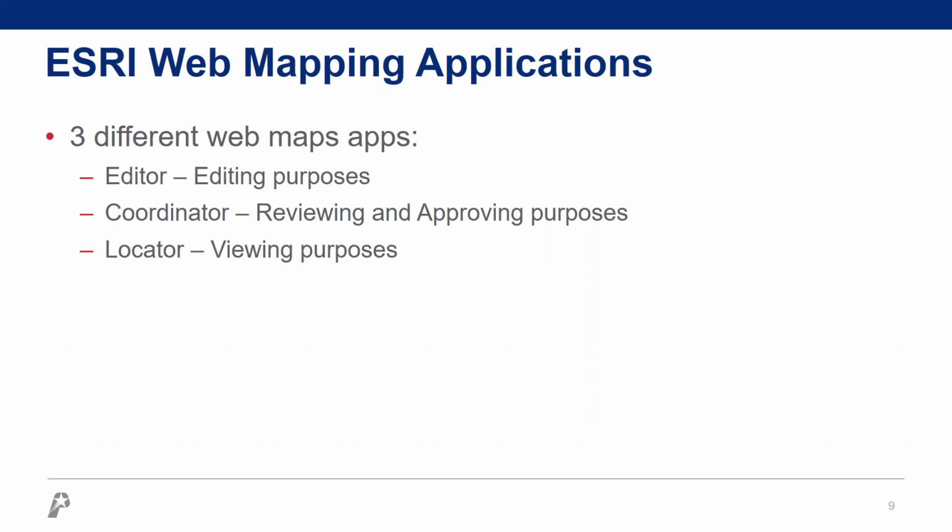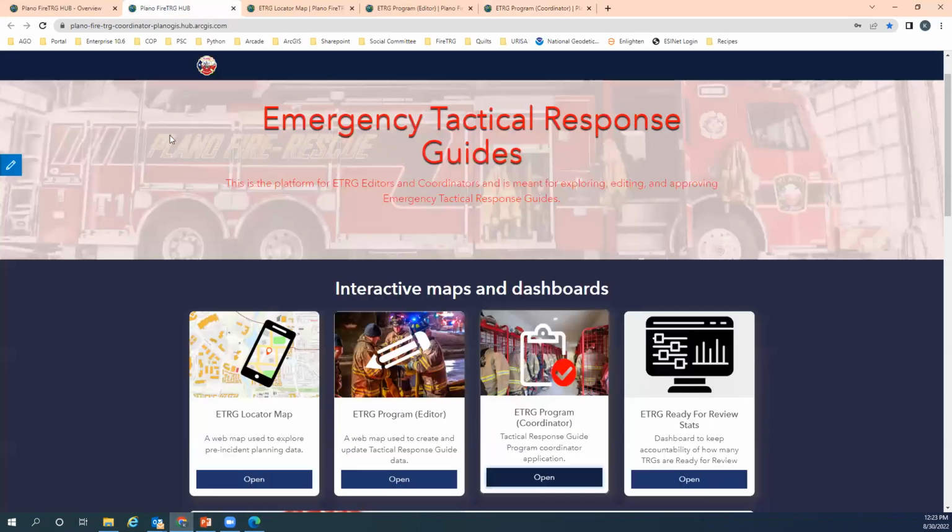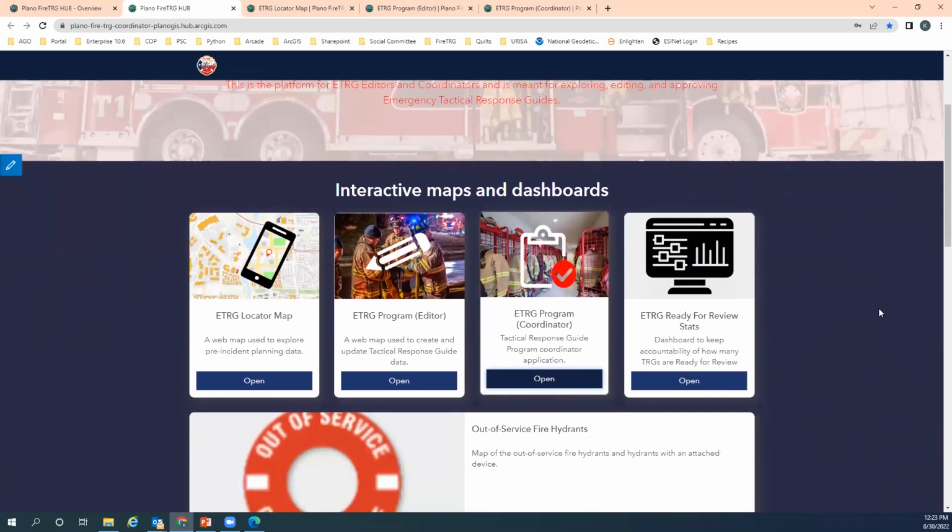So we're going to risk it for the biscuit here and try and do a live demo and cross our fingers everything works smoothly. So this is our hub. This was designed just so they can go in one spot and find everything in the same place. They don't have to go to five different websites to find their web map apps.